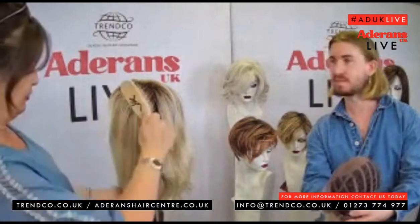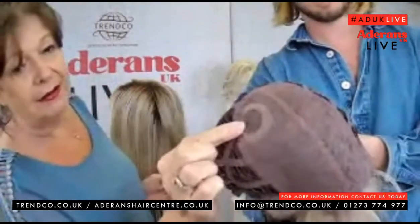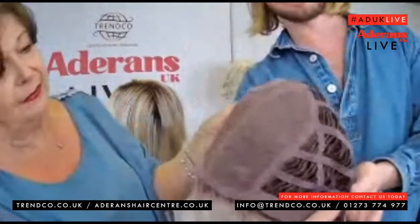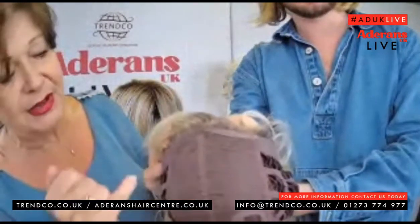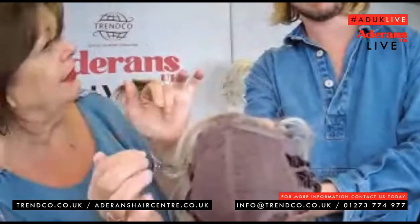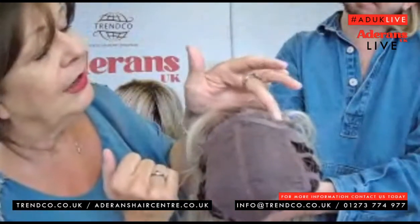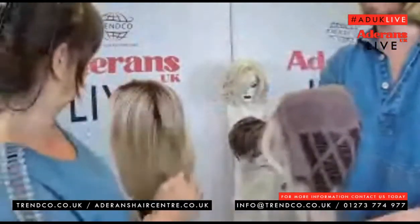With this particular one, all the foundations are slightly different as well. As you can see, we've got a monofilament crown area. It's very well done, isn't it? It's very intricate there. It's all completely machine wefted. The top area as well is machine wefted, but onto a stretch net, so it gives you an awful lot more security and also hides any of the wefting. Then right at that very front edge, we've got a lovely little piece of lace, just an insert of lace where the hair parts.